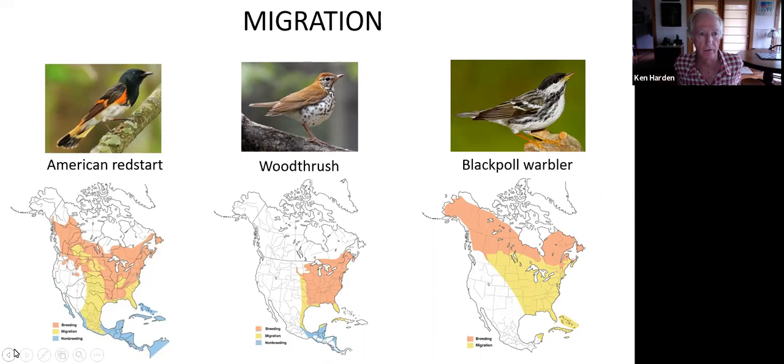A good example is the American Redstart that winters in Central America, extreme northern South America, or the islands of the Caribbean. And then beginning in early to mid-April, it starts migrating across the Gulf and passes through the extreme southern part of the U.S., but then goes to its nesting grounds that can be mostly in the eastern part of our country and on up into Canada.